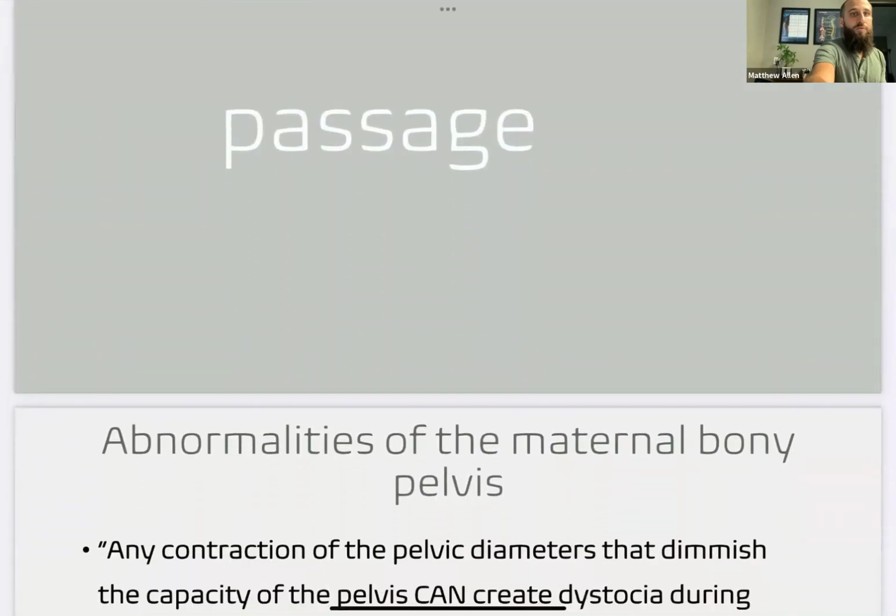So the passage is this, right? So the birth canal, the bony pelvis, right? So the pelvis is designed to move. A lot of women have been told your hips are too small for a baby. You've got to have a cesarean, or you've had this, or you've had that. Just know all of our pelvises are different, and women do have different shaped pelvises. The bowl itself can be different shaped. However, you were designed to birth.